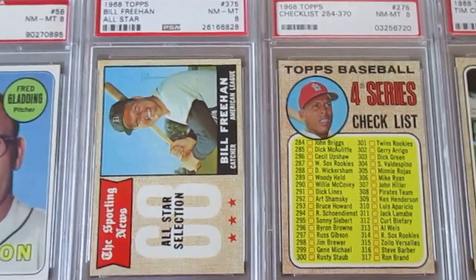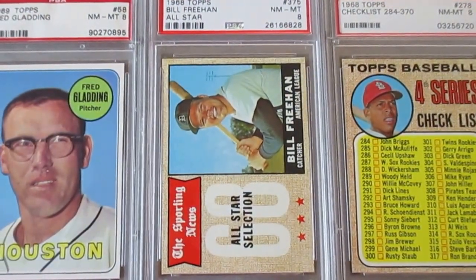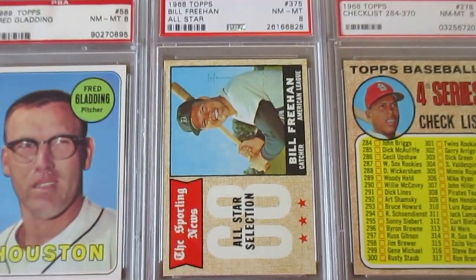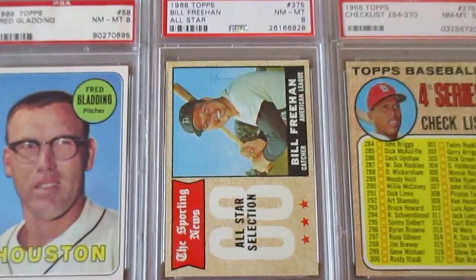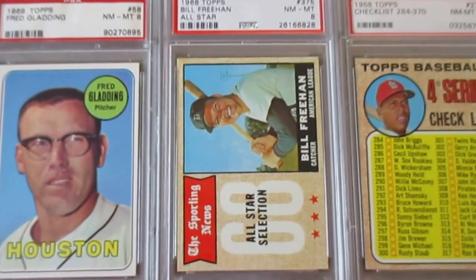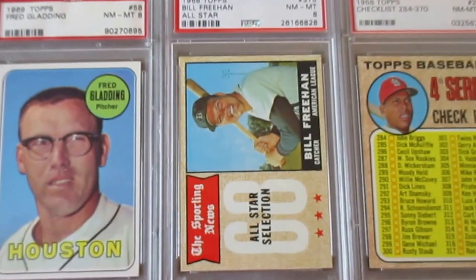And then moving on here to this Bill Freehand 1968 Topps All-Star. This is the 19th of the 20th cards that I'll need for that 1968 All-Star collection I'm trying to do. Just got to get the last one, which coincidentally is the most expensive, the Roberto Clemente. So I was still looking to pick that up. Was bidding on one over the weekend and it didn't turn out, so it's no big deal. I'll just wait and try to get the next one that comes along.